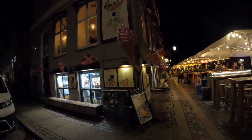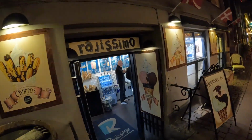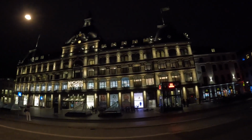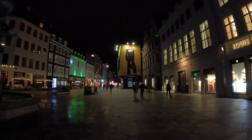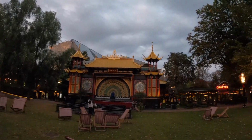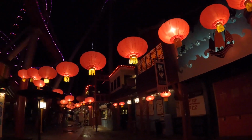On my way home, I passed this ice cream shop where I of course needed to get a dessert. So, after getting an ice cream, I walked back to the hostel while I passed all the beautifully lit buildings and streets. While I understand if people want to chill in the hostel at night, I still recommend in whatever city you are to go out at least once at night, as the vibe of a place can be so different than during the day, just like Tivoli in my previous video.